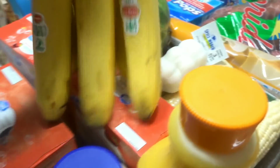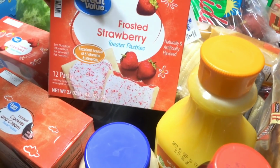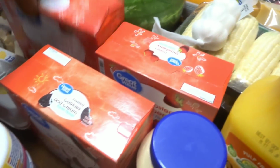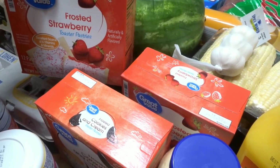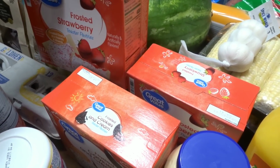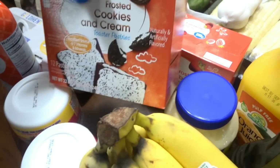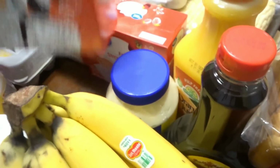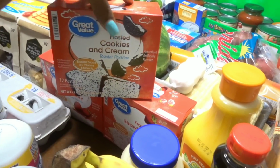Got a thing of bananas right here. We got a thing of frosted strawberry. We actually got two boxes because I actually like these Pop-Tarts as well. So yeah, we got two boxes of the Pop-Tarts strawberry, and then we got one of the cookies and cream. I never tried the cookies and cream, but I think my kids might like those. They seem like they're pretty good.